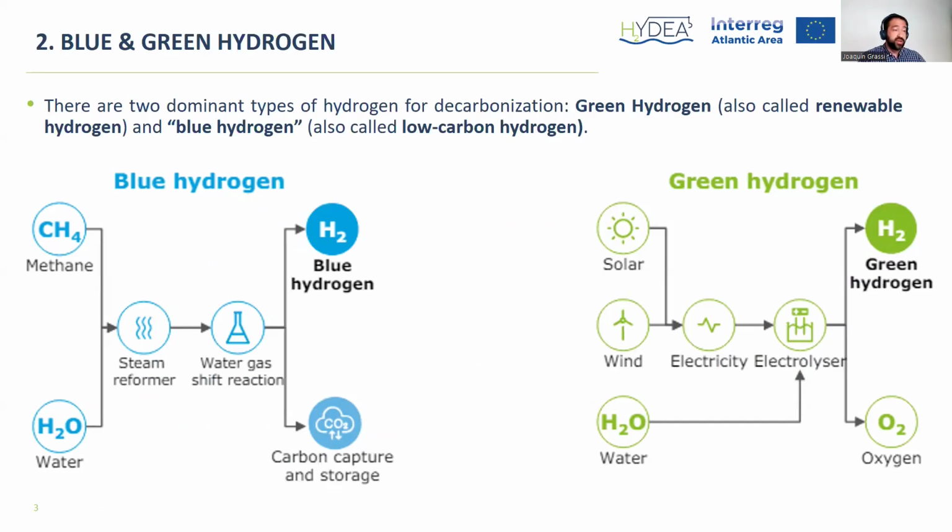Okay, so we must talk about the two dominant types of hydrogen for decarbonization. In the slide, at the left we have blue hydrogen production, and at the right green hydrogen production. Basically, the blue hydrogen route implies a chemical reaction through a steam reforming process between methane and water, which is basically the same process that takes place in gray hydrogen synthesis, but adding carbon capture and storage.